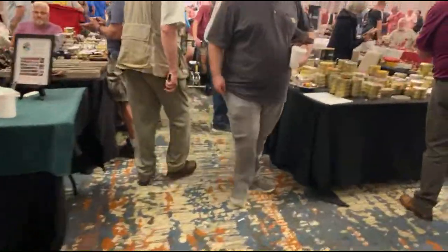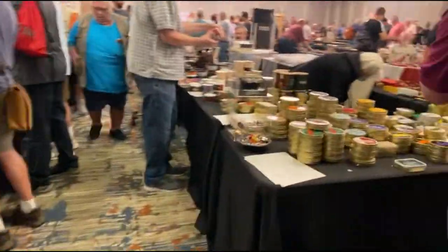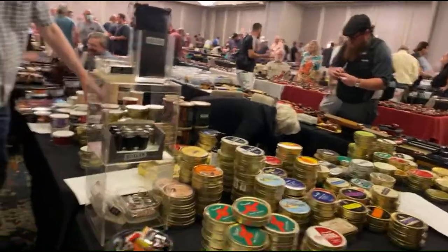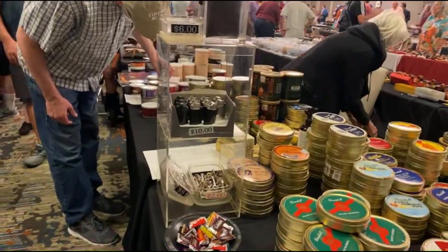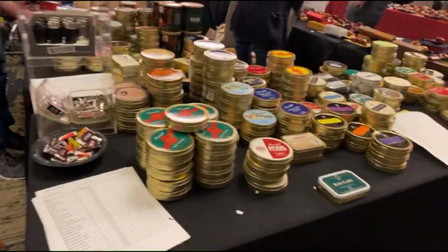All right, let's make our way. This area is more of a tobacco table for sure. Any guesses as to why they're selling more tobaccos than pipes? I don't know. That's what he says, that they're selling more tobaccos than pipes.